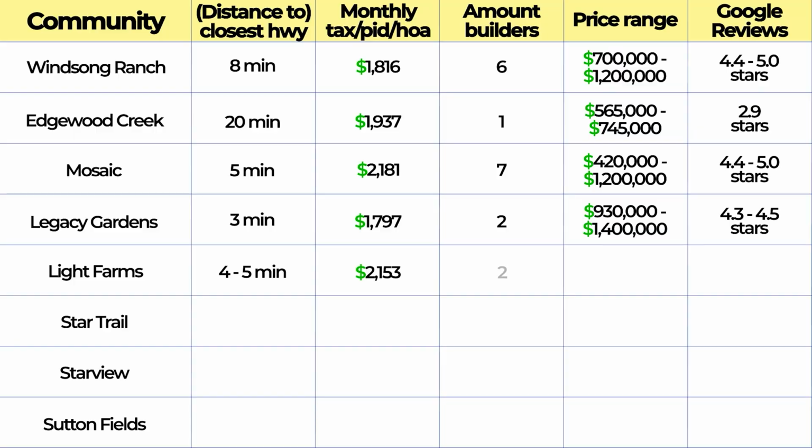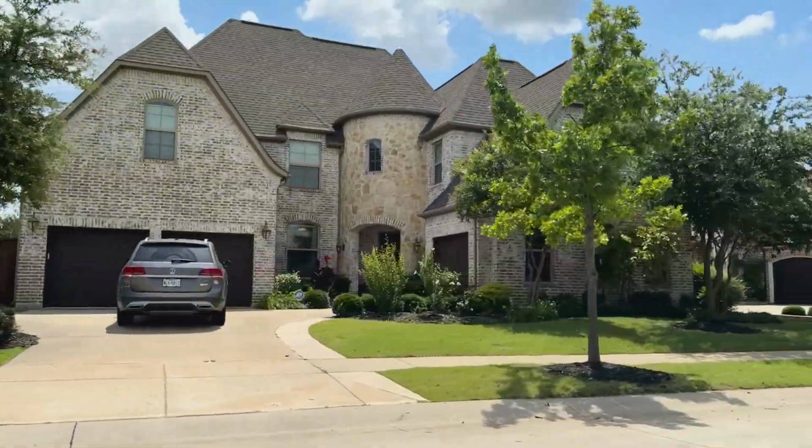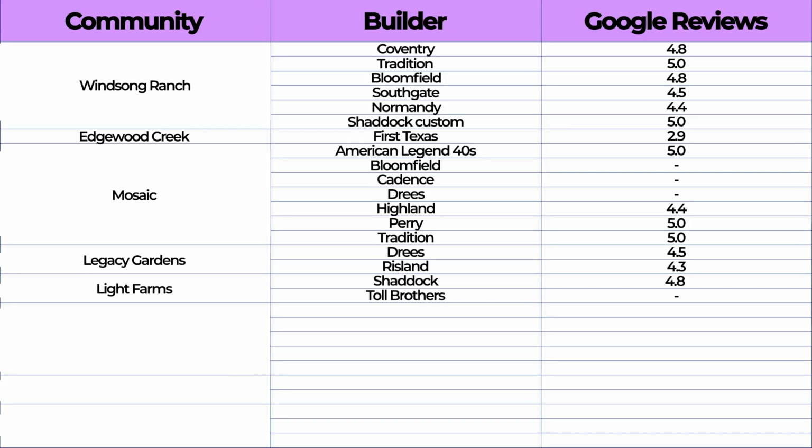There are only 2 builders still actively building in Light Farms. You've got Shattuck and Toll Brothers. There used to be a lot more, right? But we know that by now it's mostly resale. Pricing on pre-owned homes starts around $435,000 and climbs all the way to $1.75 million. New construction is priced between $627,000 and $1.1 million. When it comes to builder reviews, we only have data on Shattuck, which has a solid 4.8 rating from 104 reviews. Toll Brothers doesn't have any reviews listed right now, so it's a bit of a question mark there.